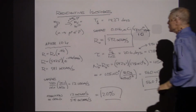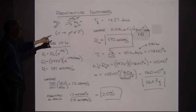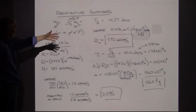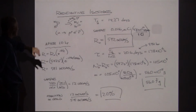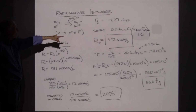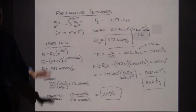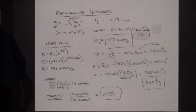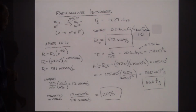of 592. Now it says, what's going to happen after 1 hour? Well, if it starts out decaying at 592 and it's got a half-life of 14 days, will I even notice a difference after 1 hour? So I just did a quick check, and it says the rate of decay of 592 after an hour has dropped to 591, and I'm thinking, okay, 1 hour is insignificant compared with the 14.27 days of the half-life.